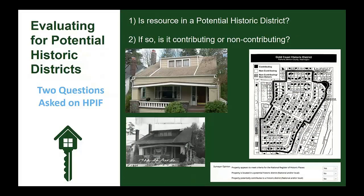When you're looking at districts, because remember, there are two districts on the question, we're not asking folks to determine boundaries of the district, but we are asking you to use your knowledge when you're on the ground to say, hey, there looks like a lot of intact stuff around here. There might be a district here, and this building that I'm looking at might be contributing to that district. So it's that yes or no question, answering that on your form.